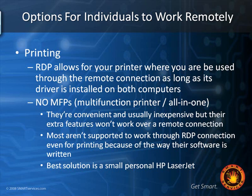Because HP and Lexmark and Canon and all those different companies have so many different functions in those units, they have to make the software for them a little differently. It's not just like a normal printer driver software. So typically those aren't going to work. HP has actually come right out and said that they don't even recommend trying an MFP for a remote office because, again, it just doesn't work very well.